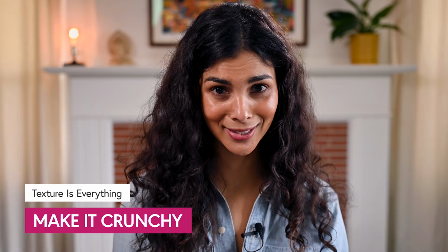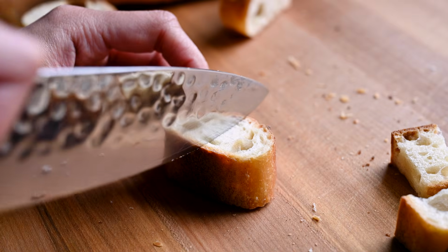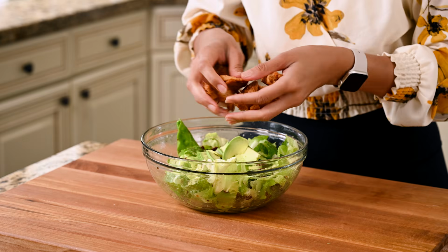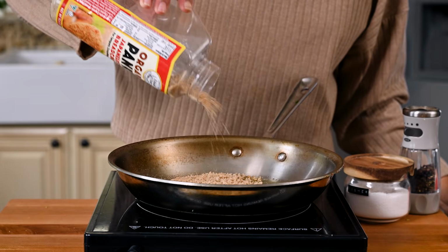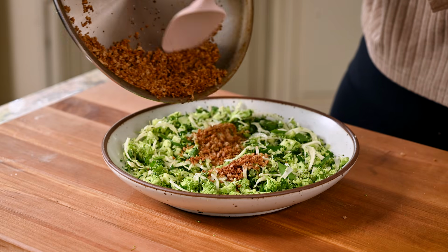Now for my favorite texture in salads, crunchiness. Croutons are an obvious classic choice, and they are so easy to make at home, so much better than store-bought. All you need is bread, olive oil, and salt. My other favorite are toasted breadcrumbs like panko in some olive oil. They're buttery and crispy and crunchy and so fun to shower over salads.